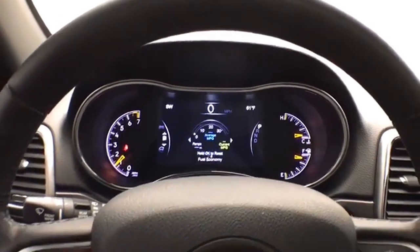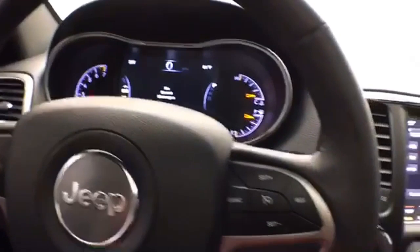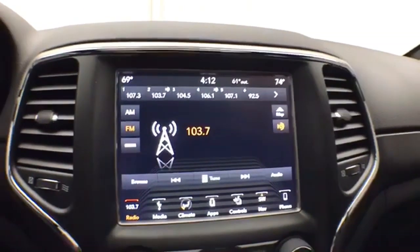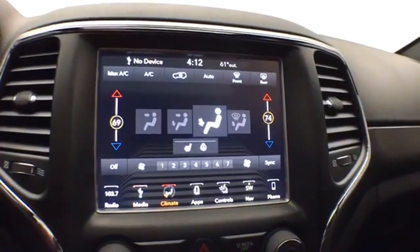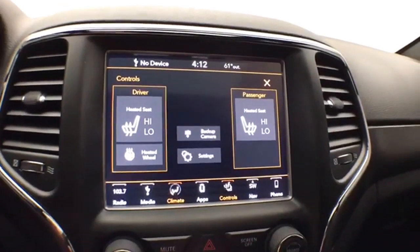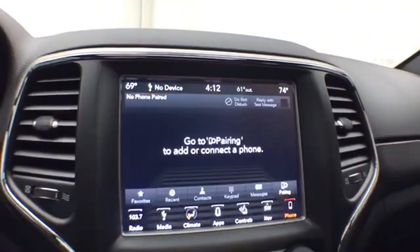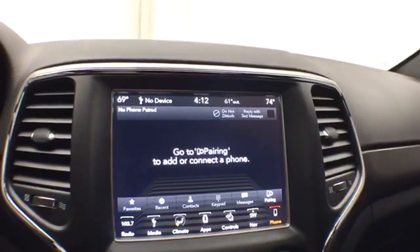with driver information system, controlled by buttons on the steering wheel, cruise control, very large 8.4-inch touchscreen infotainment system for radio. It's also satellite radio capable. You can connect various media devices, dual zone automatic temperature control, along with heated seats as well as heated steering wheel, navigation, Bluetooth connectivity for hands-free phone use or to connect other Bluetooth-enabled devices. Great for wireless music streaming.